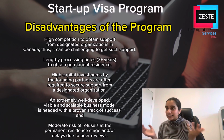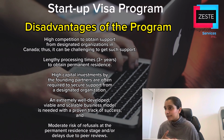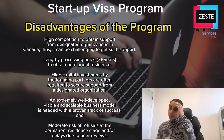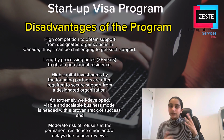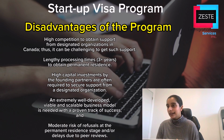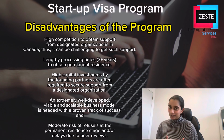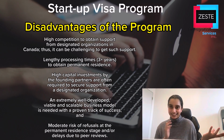And then the next disadvantage is high capital investments by the founding partners, which are often required to secure support from the designated organization. So like I say, if they do not see that you have sufficient funds to support, if you don't have enough capital to support your business, they wouldn't even invest in your business. You might have seen such things happening in Shark Tank.